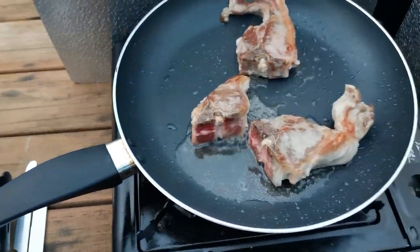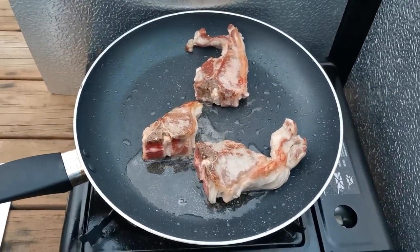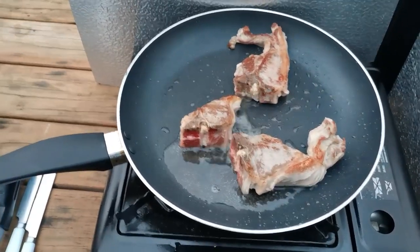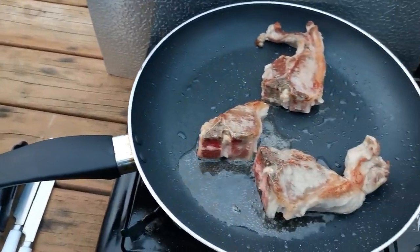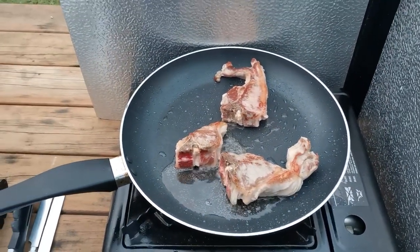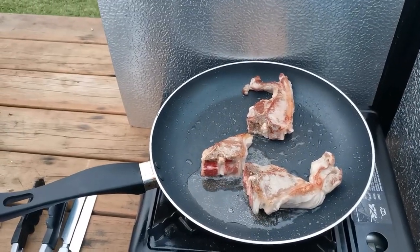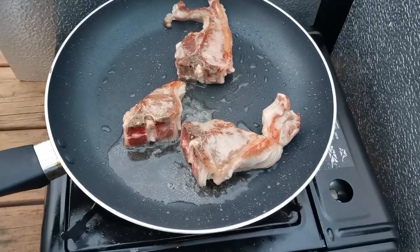Now I got some lamb chops cooking here, trying to get everything all cooked up and done before it gets dark. If you're in a small camping van, you like to cook outside. Yeah, you need to get everything done and dusted and washed up before it gets dark, really. It's been a nice day. Not cold at all. It's been lovely here.